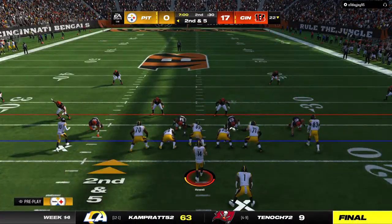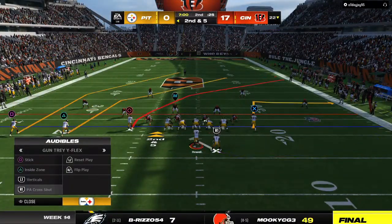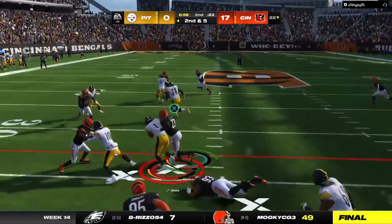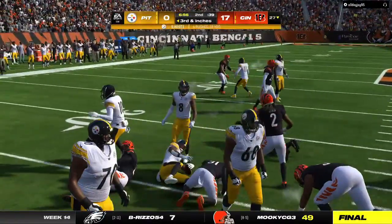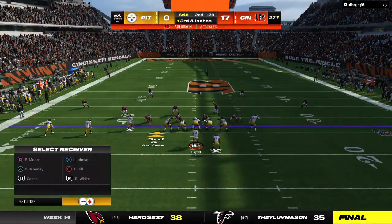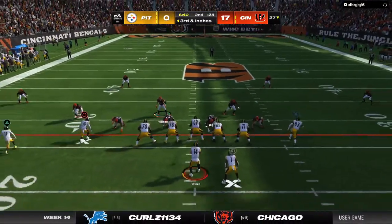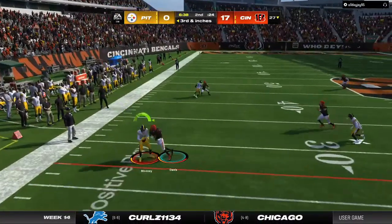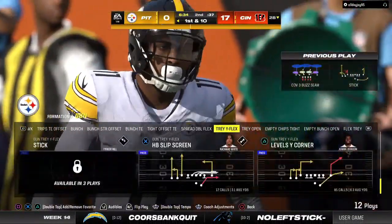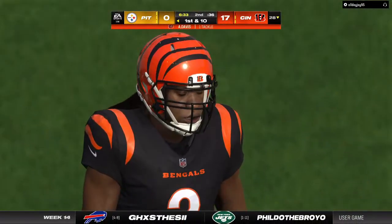Here's 2nd and 5 now from the 22. They defer to White out of the shotgun. Takes this to the 27. Give him 4 yards. The offense on 3rd down tonight, just 1 for 3 thus far. They're looking at 3rd and a few inches. Here's Howell. Able to find the open man. That's complete. And he will have a Steelers 1st down, maybe by about a yard as they find a way to convert on 3rd and inches.